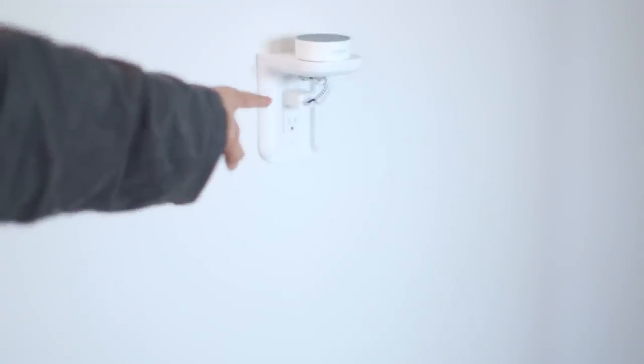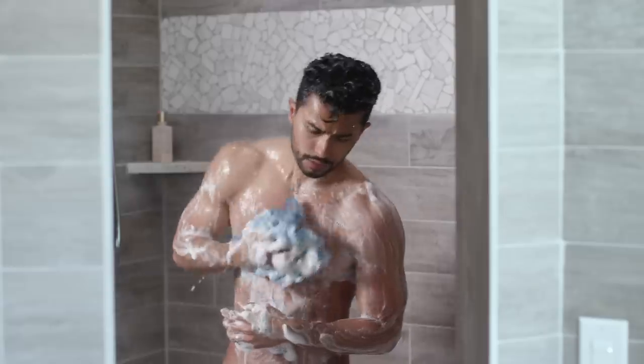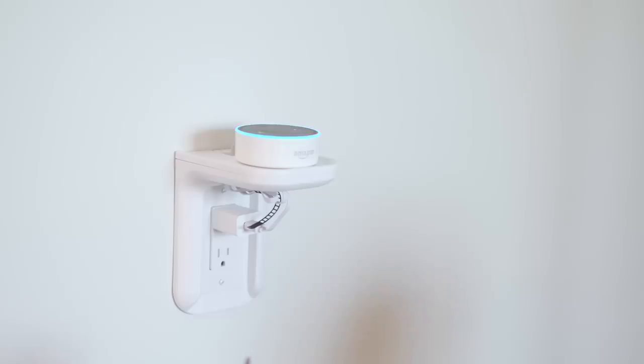I promise you that. Number two, this cool outlet shelf. Again, super affordable, and you can put it anywhere. Now, the cool thing about this guy is that it's versatile, right? So here I have my Amazon Echo on it, which is perfect because while I'm showering, Alexa, play Frank Sinatra. Shuffling songs by Frank Sinatra on Amazon Music.